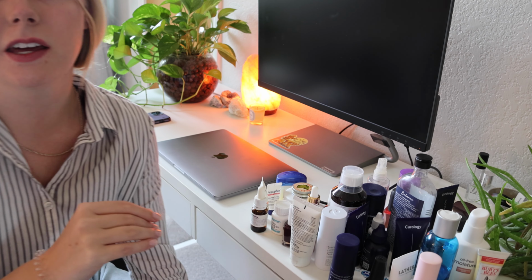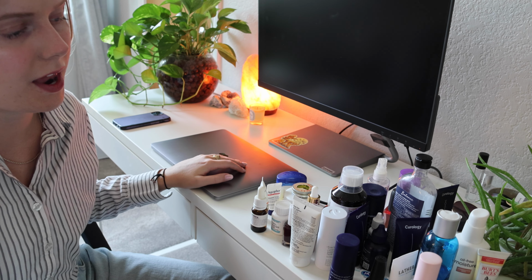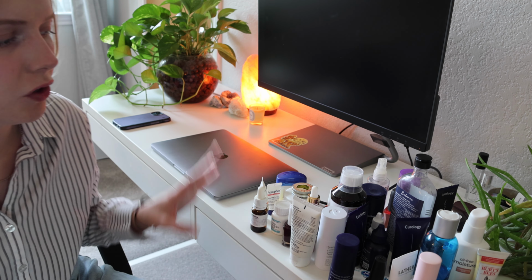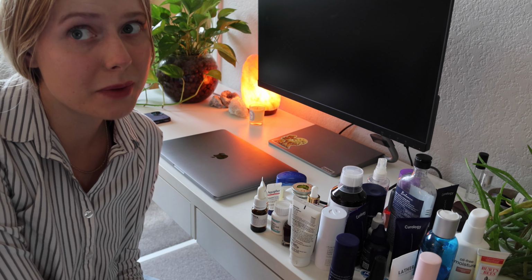Okay, so these are all of the unknown products that I am going to look up a barcode on my computer and then be able to scan it to get an official yes or no on all of these. So yeah, hopefully there's a lot of good ones, but I guess this is the moment of truth.